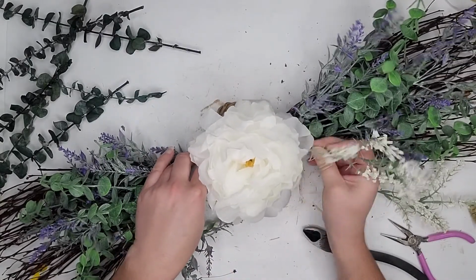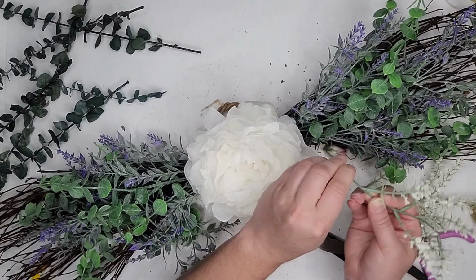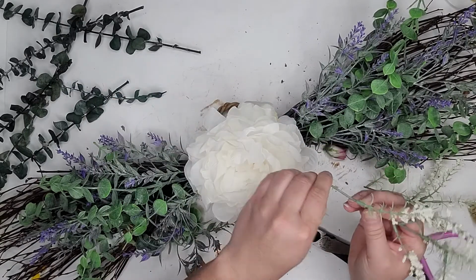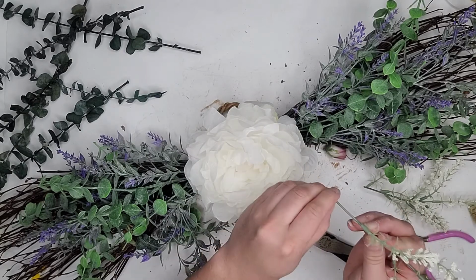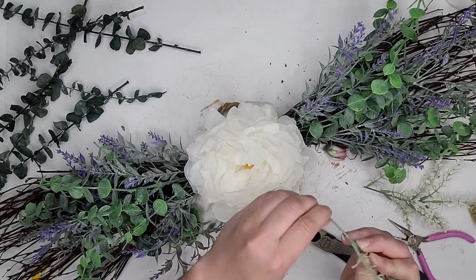I apologize, I'm not a plant person. I have no green thumbs. My thumbs are as black as can be. I'm gonna kill it. Don't give it to me. So I don't know the names of flowers or anything, but this big, beautiful white flower in the center, instead of a bow, I want to keep it really natural.